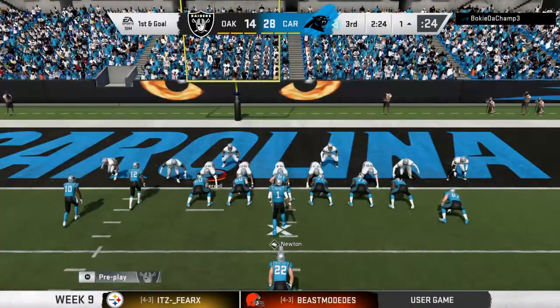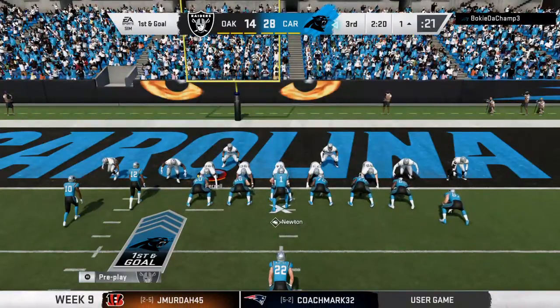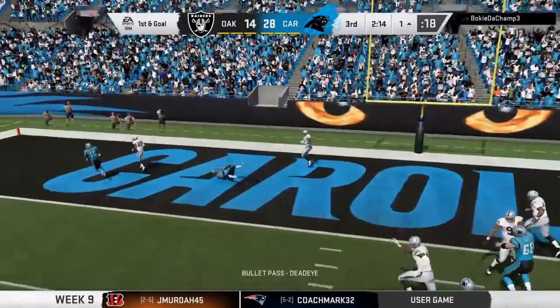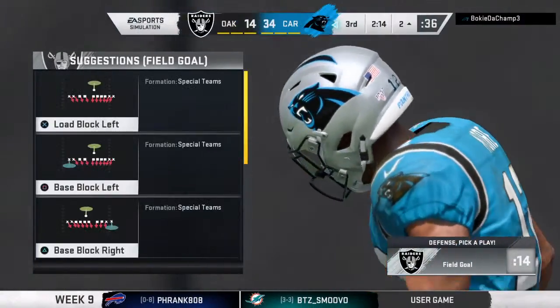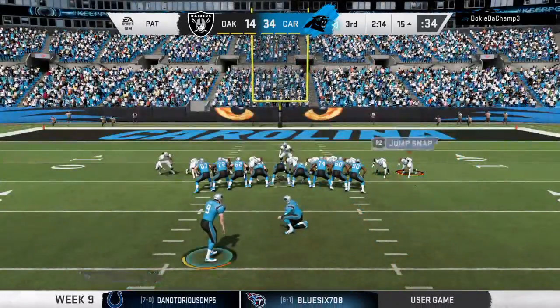The 3 red zone trips, 3 touchdowns so far. They'll look for a 4th on second and goal. Great. Here's Newton, and that will be caught by Moore. He's got a Panthers touchdown. 4 touchdown passes now for Cam Newton, and the Panthers widen their lead.